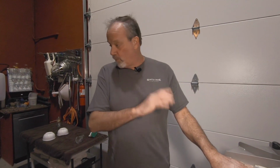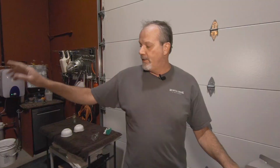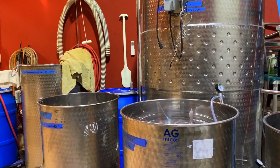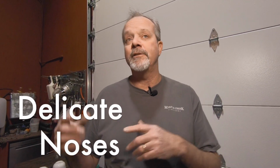So at that point, we'll put it in a tank and we'll start fermenting it in the tank. Those will ferment at 50 degrees or less. So we keep them much cooler during the whole ferment. We want them to go really slow, because with the whites and the rosés, they have really delicate noses. You can get floral smells out of them. It's because we do this really slow ferment.